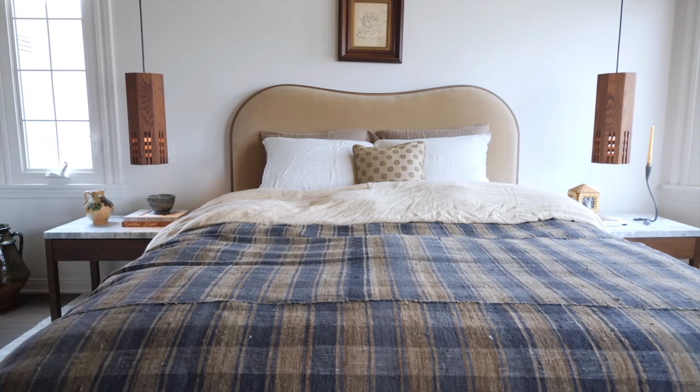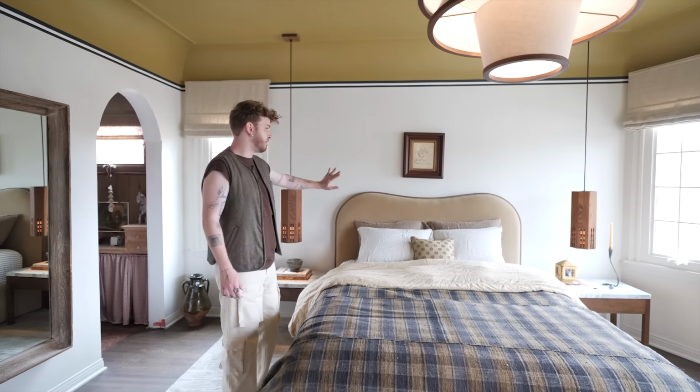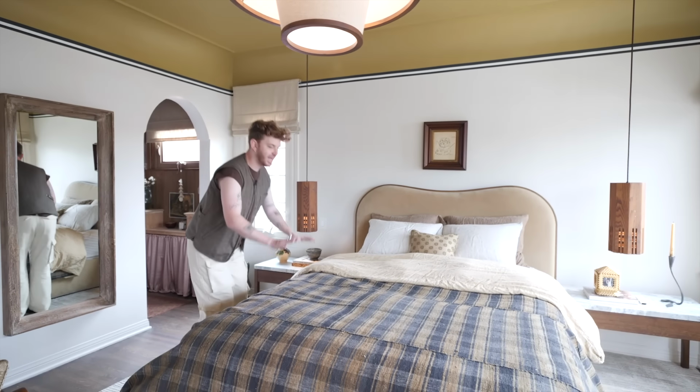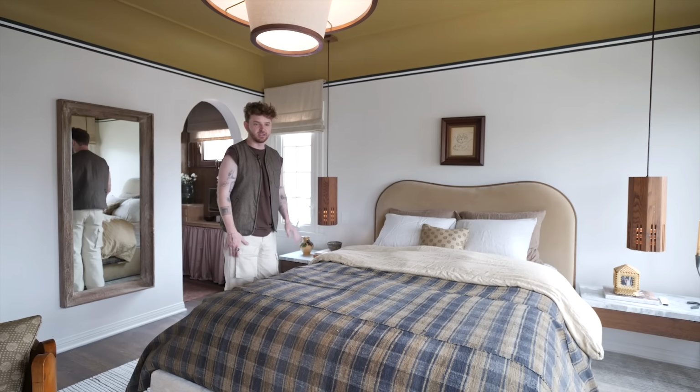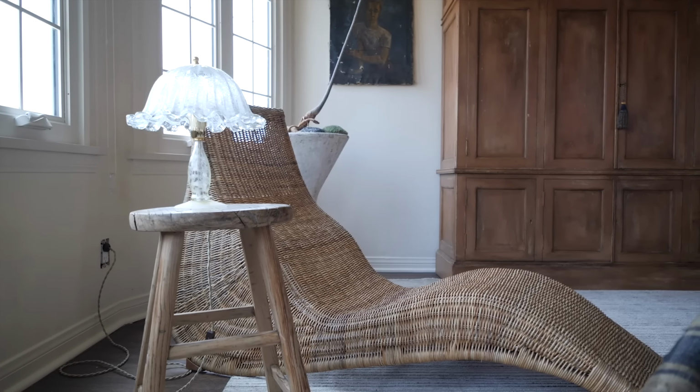So my bed is from Crate & Barrel and Jake Arnold. This is such a great bed. It's mohair and it has this really cool shape to the back of it. And then I actually got this bed cover from Olive Atelier. A bunch of the furniture in here is from Olive Atelier, like the wicker chaise and the stool over there.